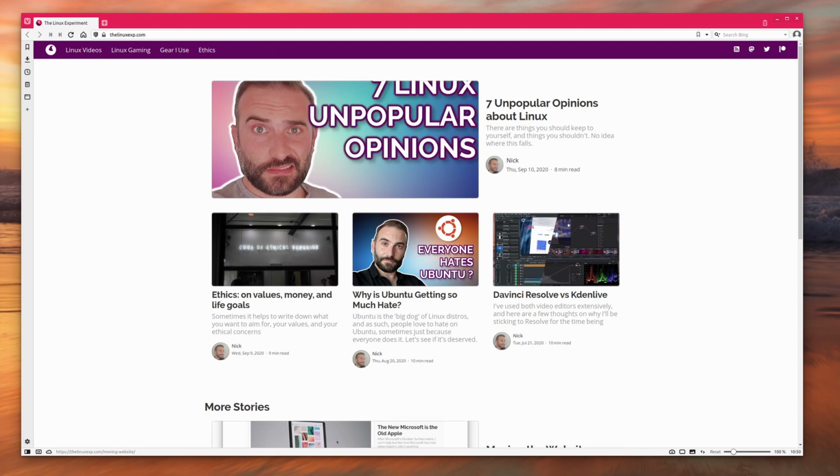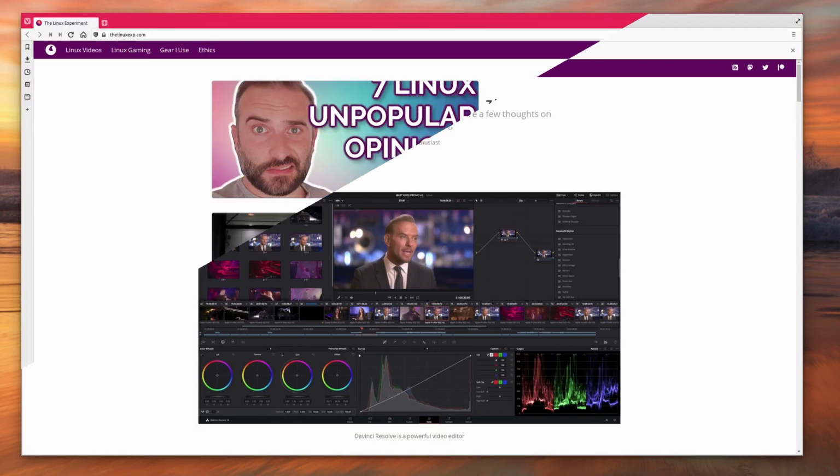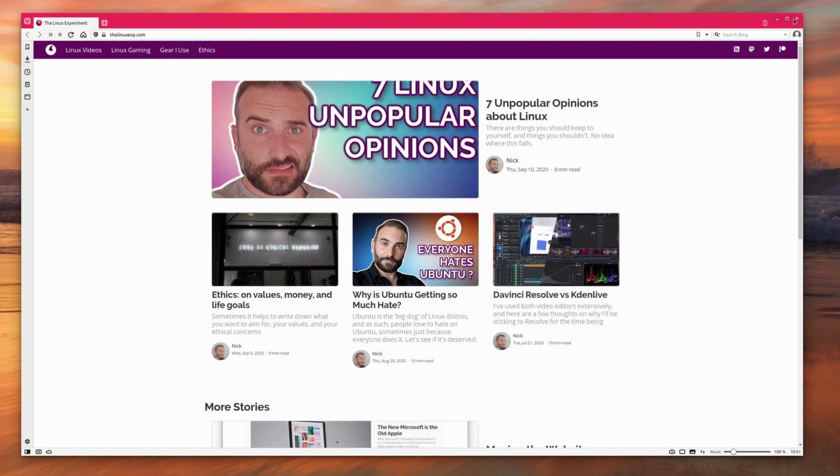Neither Vivaldi or Brave look native. Like, at all. The window controls, menus, settings, nothing looks right here, whatever your desktop environment. Vivaldi is the worst offender here by default, as it doesn't even respect your window button placement. There is a lot of work to be done here, guys, to make these browsers more integrated citizens in the Linux desktop.